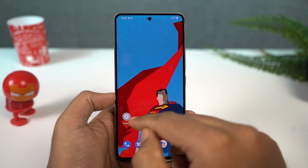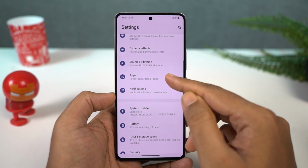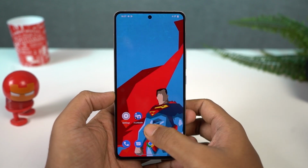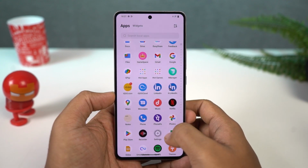Next, we have a feature called App Clone. Now, using this feature, we can have 2 instances of the same app. Like we can run 2 Facebook accounts, 2 Instagram accounts, 2 WhatsApp accounts on the same phone. It's a pretty cool feature, but it can only be used for some applications. By the way, we can also hide these secondary applications as well.